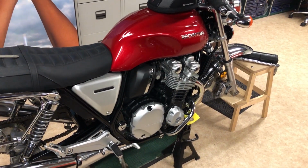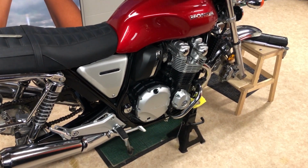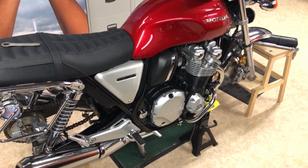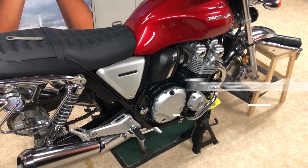There are ones and twos of this bike left over in UK dealers. It was never imported into Ireland, this model. But this bike's Euro 4, not for sale anymore in Europe. And I've noticed the price creeping up a bit. So if you want to get in with an air-cooled Honda, do it now, because they don't seem to be getting any cheaper.